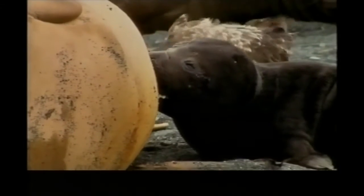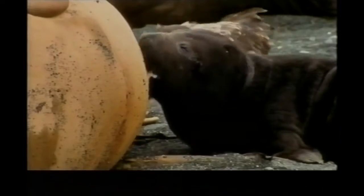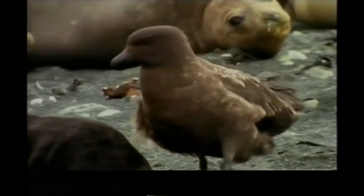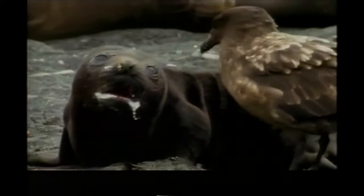Pups are about 40 kilos when born, and within 24 days can gain up to 120 kilos. Notice that the skuas are always busy when the young pups are fed, because they make a point of interfering with the pup drinking the milk, and any overflow of the milk, the skua is there and setting it up.